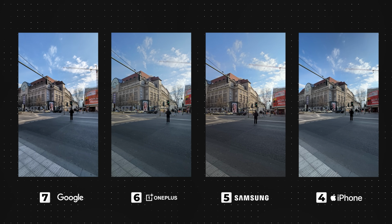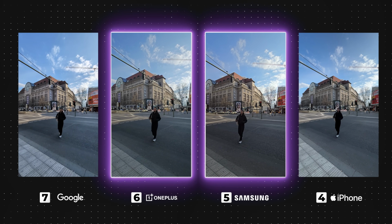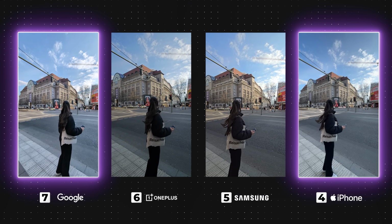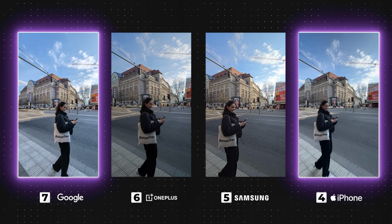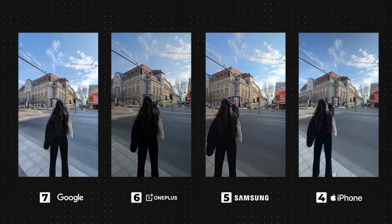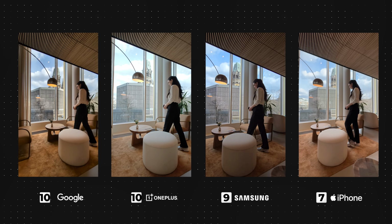In ultrawide video outdoors, the OnePlus and the Galaxy give off a similar look as they both have a warmer tone with a nice deep contrast, whereas the Pixel and the iPhone give off more of a bluer hue with a lower contrast. Personally, I prefer the deep blacks with the warmer tones, but overall, all of these videos are completely usable. Indoors, we got some interesting results.